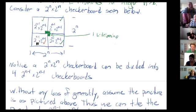When I puncture those other 3 parts, I can now use the induction hypothesis to say I could tile those other 3 with L triominoes, and now I'm just missing one little gap that I can put the last triomino on. Since this punctured 2^n by 2^n checkerboard in the end should only have one square removed, which is that black one, that green piece is not something we're taking out. It's where we're going to put one of the L triominoes, and that in essence punctures the other 3 parts.